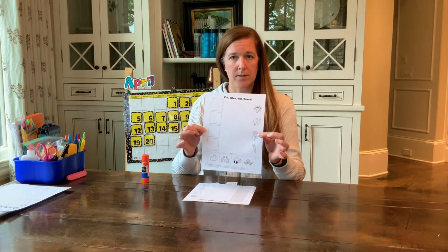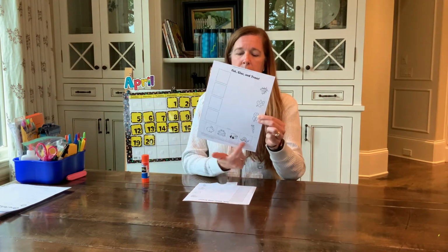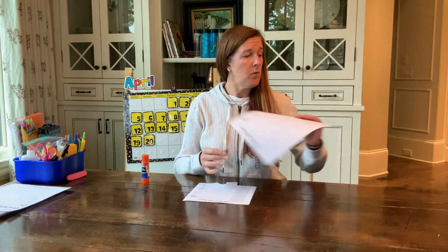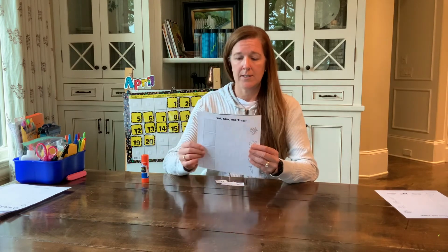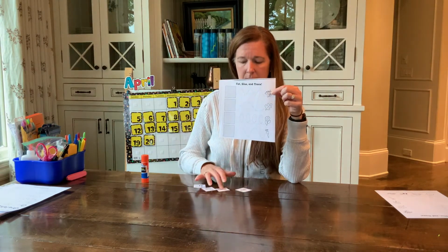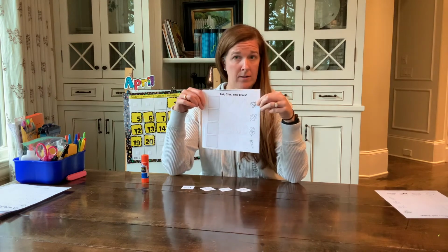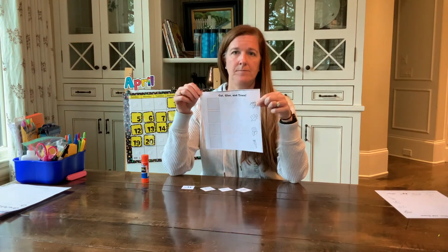So you'll need to print this page up, and it has the four boxes and then four items at the bottom. So you will cut those four items off into the little squares. I bet you can do that. You're getting good at cutting. So you need to see which one of these animals or insects or bugs eats a fly.